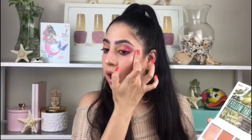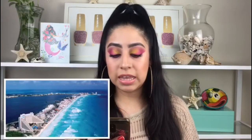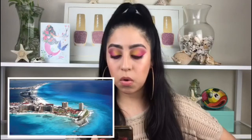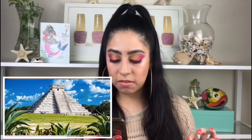I'm gonna go with the color Yucatan because this one is too dark. So I'm just going to apply it with my fingers to have a little bit more control. Let's talk about Yucatan. The Yucatan Peninsula is an area in southeastern Mexico that separates the Caribbean Sea and the Gulf of Mexico. The Yucatan is known for its tropical rainforests and jungles, as well as being the home of the ancient Maya people. Oh my god, this is so interesting.